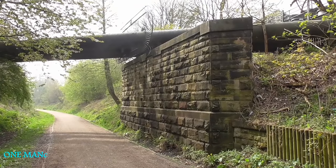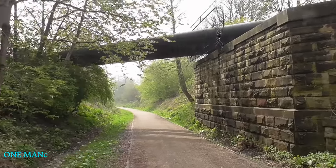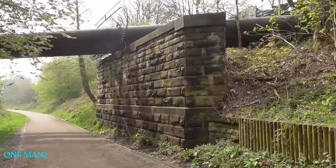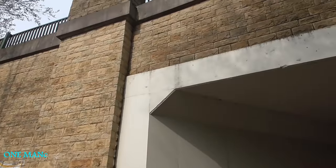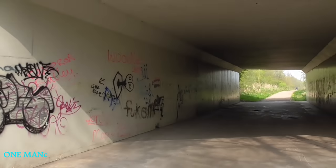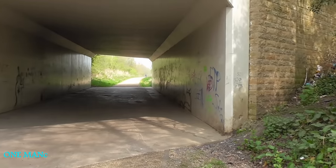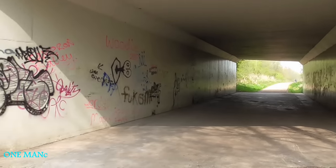Just underneath the bridge, we have this old thing. Fortunately, the bridge been rebuilt, so I expect they just dug up all the foundations and destroyed the original structure of this. Shame really. Onwards and upwards.